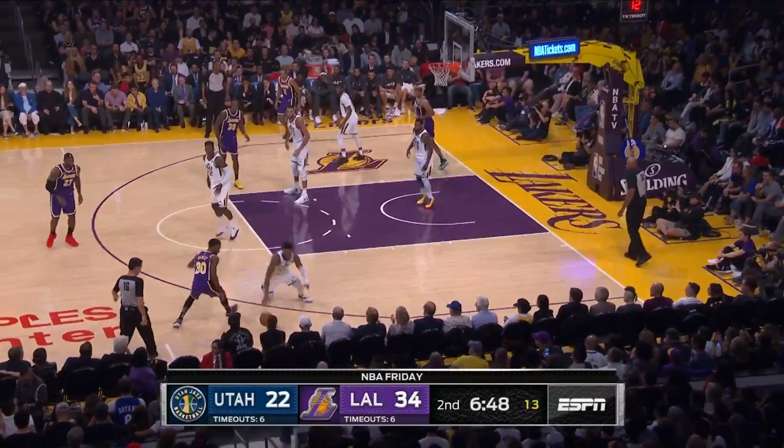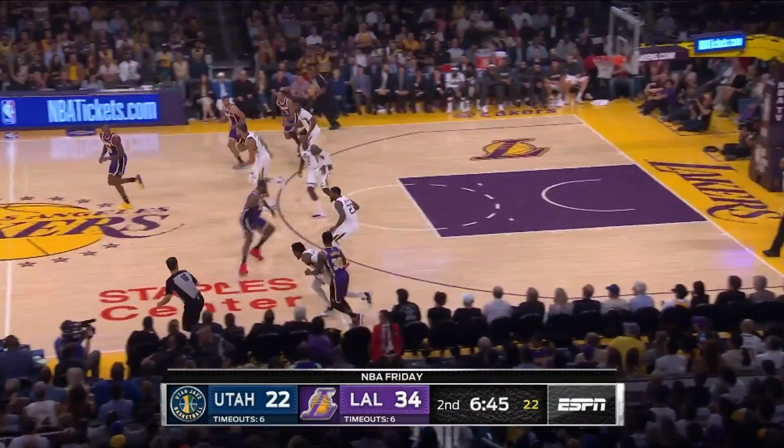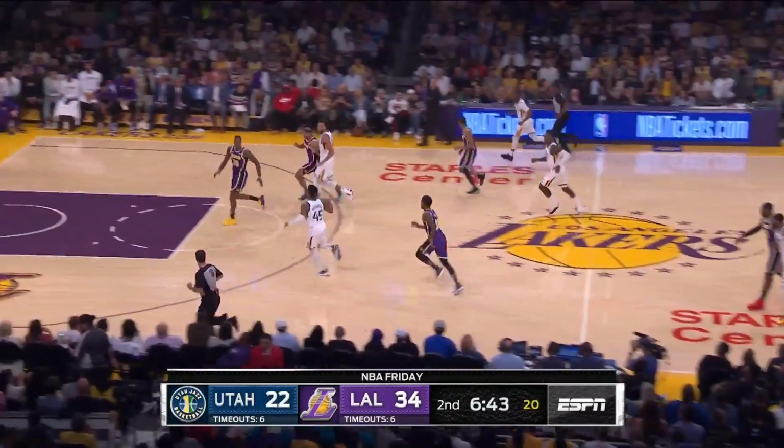Dwight's been everything that Laker fans could have hoped for at the beginning of this season. Let's hope that he can sustain this over 82 games and on a deep playoff run.